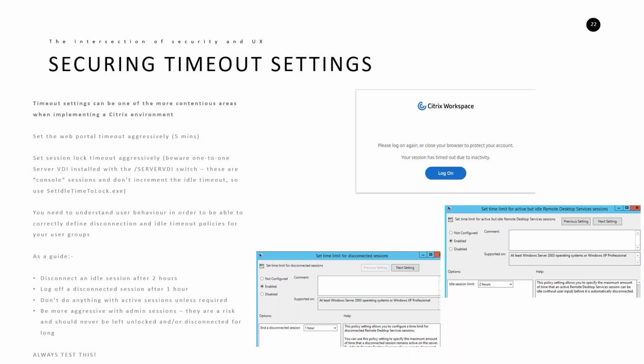Now, when we talk about understanding user behavior, you need to understand it really well to define disconnection and idle timeout policies, depending on what the users do and what they run. Every enterprise could have different ones, but normally I look at disconnecting an idle session after 2 hours, and logging off a disconnected session after 1 hour further. Don't do anything with active sessions unless required, obviously, unless they're admin sessions.